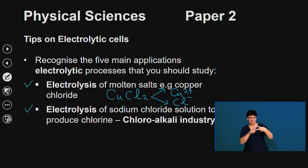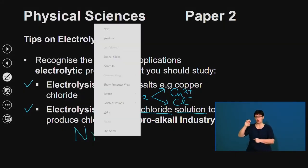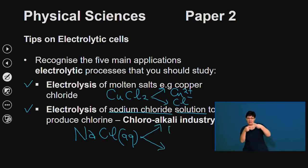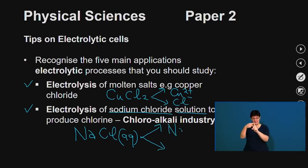The second one is based on the electrolysis of sodium chloride, okay? But this sodium chloride is a solution. Pay attention to that. If we talk of a solution, in this case, it's going to be NaCl, but this is an aqueous solution, which means a substance has been dissolved in water. And then again, the ions or the chemical composition of this substance, which is the Na plus, the sodium cation, and the chloride anion, which are present.